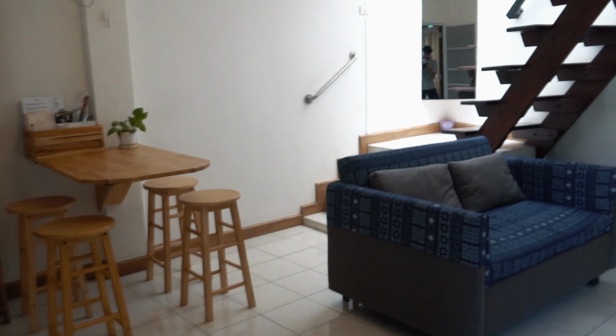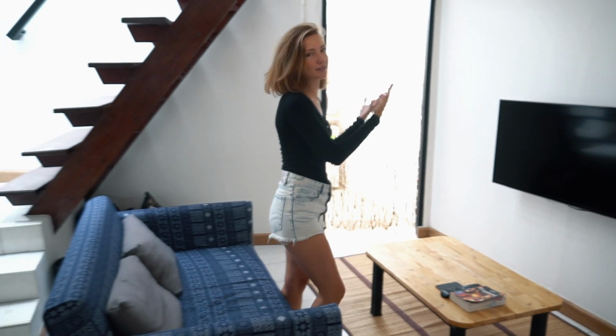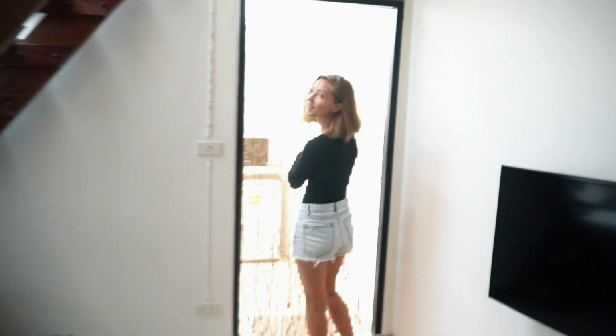We are in, look at this house. We have this living room at once. In this living room we have a table, like a bar table, and four chairs. You can eat here or work here. And this is a small but cute couch, table and TV. Let's see what we have here.